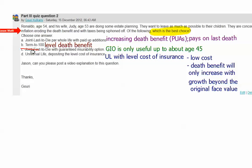So really, the only thing we're left with to distinguish from one answer to the other is the effects of inflation. So I know I want something that's going to grow or increase on its own in such a way that we don't have to worry about inflation. I only have one choice here. Yes, it's true that option D could increase, but we'd need a lot of growth here, a lot of very good investment performance for this to happen. So my level death benefit from T to 100 won't grow, my universal life probably won't grow, but my joint and last to die whole life policy with paid up additions will grow.